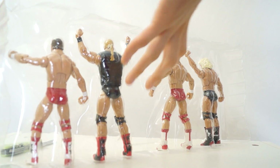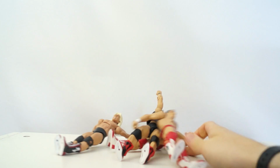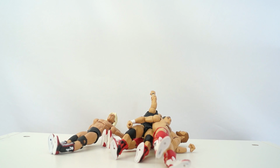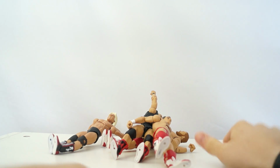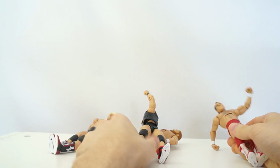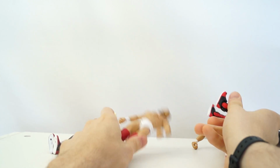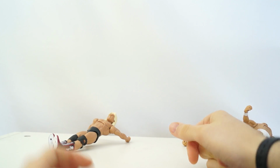$50 for 4 elites with only 1 accessory? I don't know what I think of that. Alright, the 4 of them. 4 Horsemen who should have included bonus swappable hands so they could do the 4 Horsemen pose. Instead, what do they get? Just a vest for the Barry Windham. This dude. Okay, so let's review the 4.